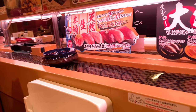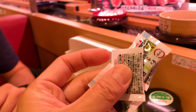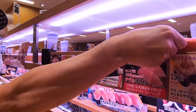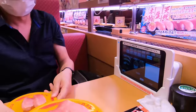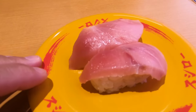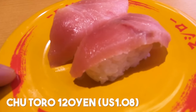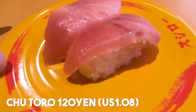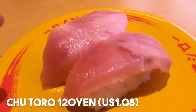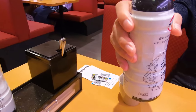What is that? That's salt? This is wasabi. If you want wasabi, make sure you take some here. Our first dishes have arrived. Yeah, the machine is smart because it arrives exactly at your seat. So this is 120 yen for this plate here. This is chutoro or medium fatty tuna. It's an amazing price.